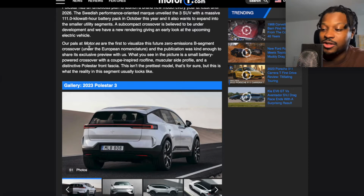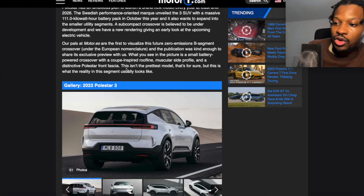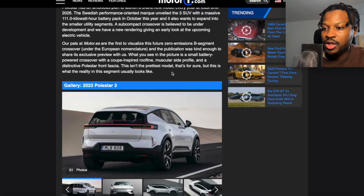Here's what the article goes on to say. Our pals at Motor S are the first to visualize this zero emissions B segment crossover, and the publication was kind enough to share its exclusive preview with us. What you see in the image is a small battery power crossover with a coupe inspired roofline, muscular side profiles, and a distinctive Polestar front fascia. This isn't the prettiest model, that's for sure, but this is what the reality in the segment usually looks like.